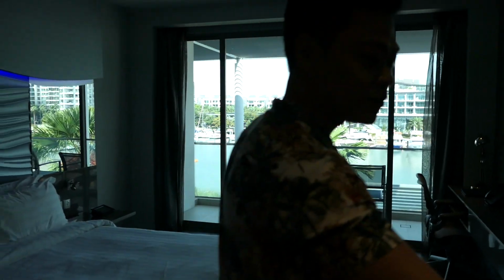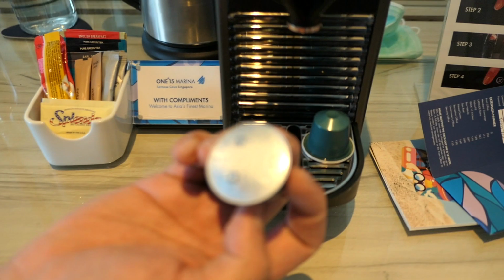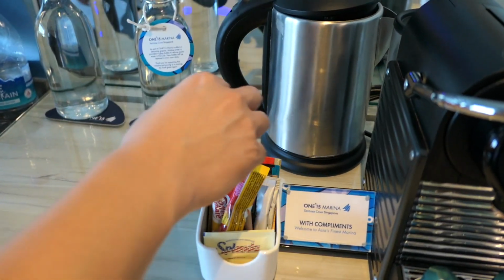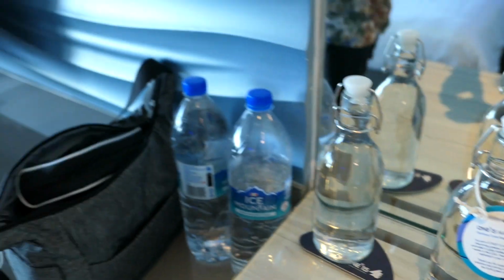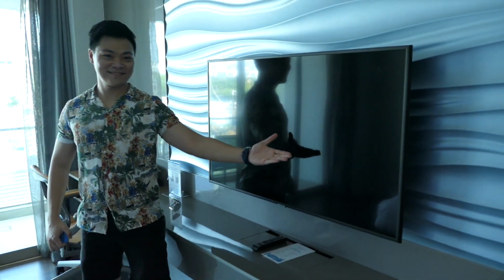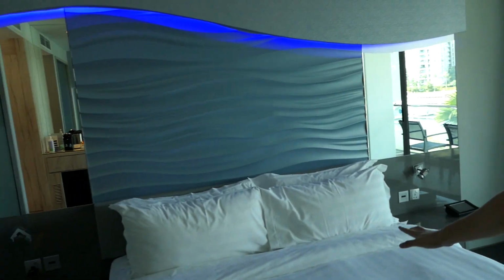Okay, so they have like some coffee, of course, the priority in life, some capsules, and then some complimentary teas, water, and of course our stuff over there. A huge TV, dyan. And a very nice bedroom.